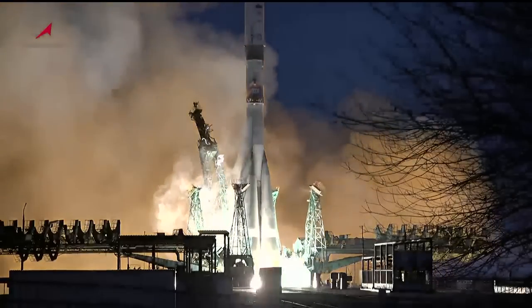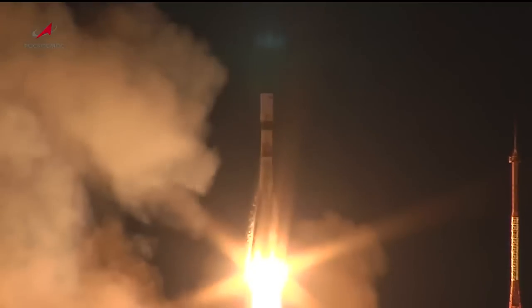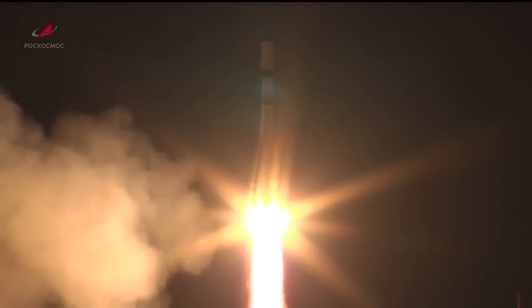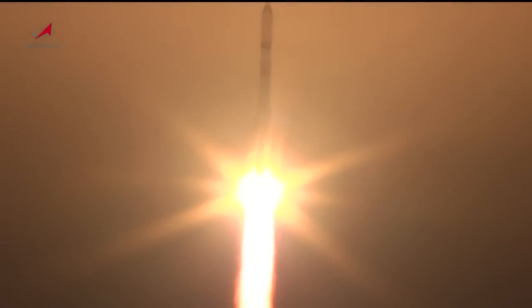Soyuz running up to full power, and we have liftoff. Liftoff, the 90th Progress resupply ship. It has cleared the tower as it lights up the evening sky in Baikonur on its way to the International Space Station.